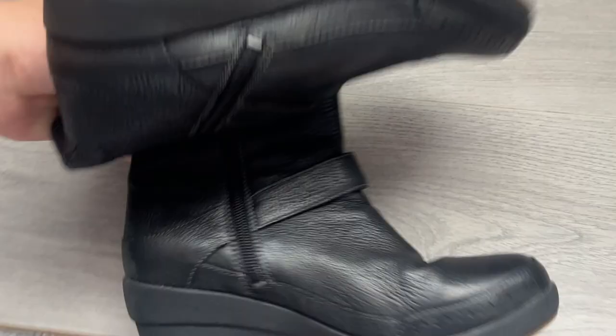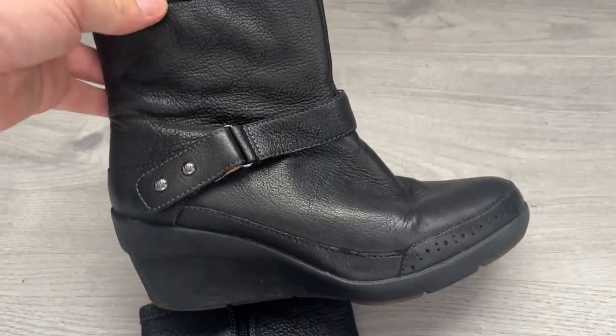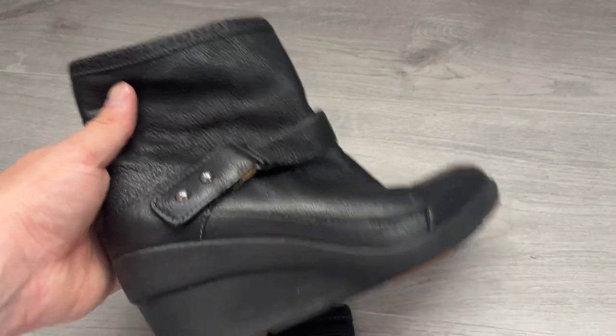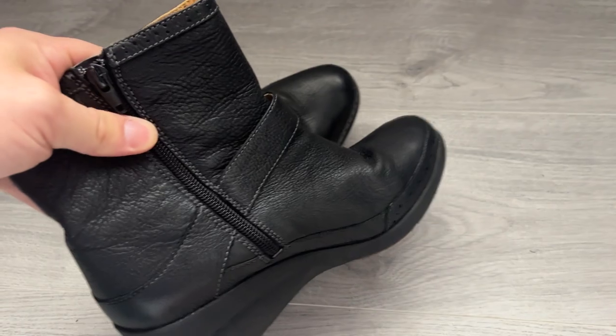A big advocate for this brand. You guys are probably sick and tired of me talking about this brand, but it's a pair of Clarks unstructured sort of mini boots, and again probably worth listing in Q4, so for that reason we'll probably put them in the loft, but should be again another £20-25.